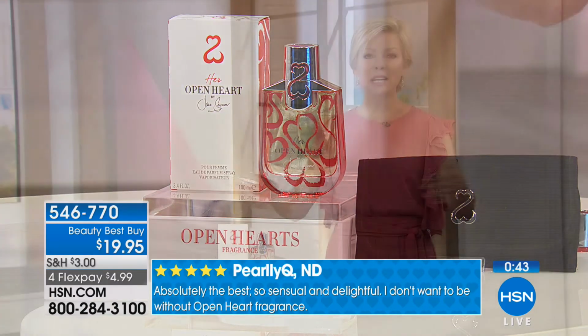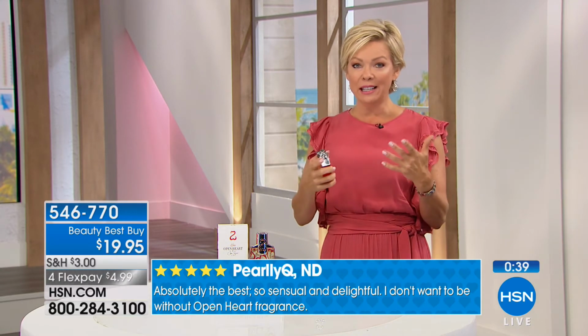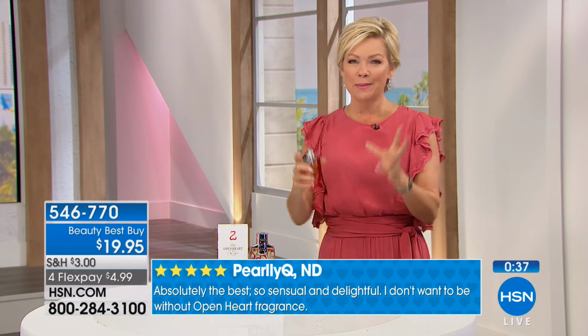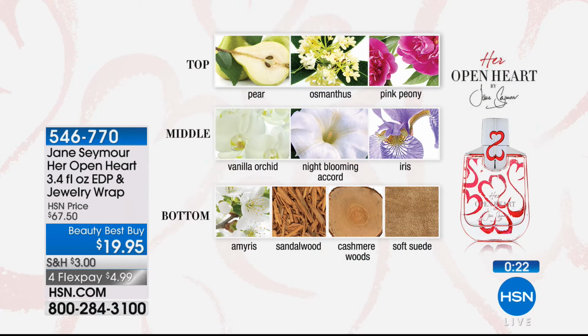It's not fruity, it's not too florally, although it is a floral oriental kind of blend. Let's show you that pyramid one more time to maybe help you understand, because some of the notes, as they say in a fragrance, really speak to some of us more than others. She's used some very unique ingredients in here, starting at the top with the osmanthus. I think there was a pink peony and a pear. In the middle, the notes are the vanilla orchid and night blooming accord and iris.